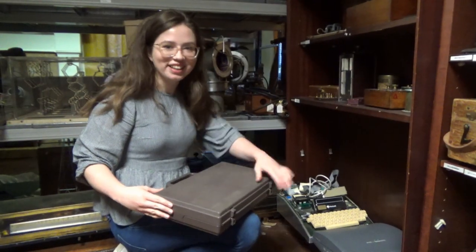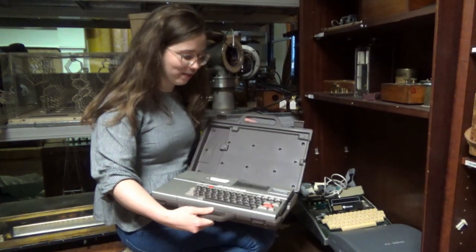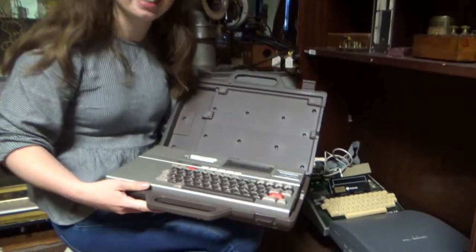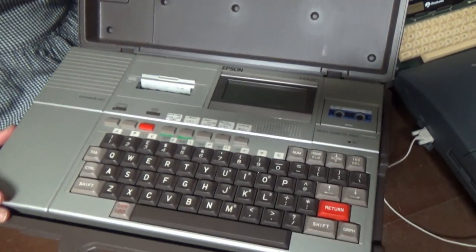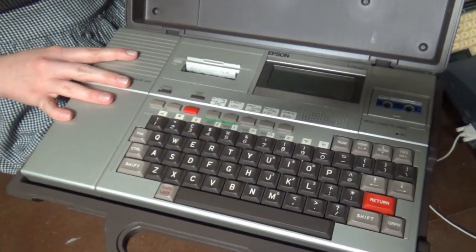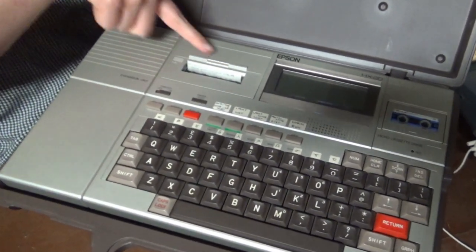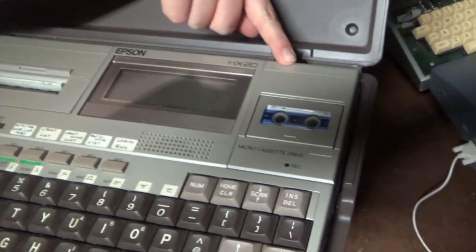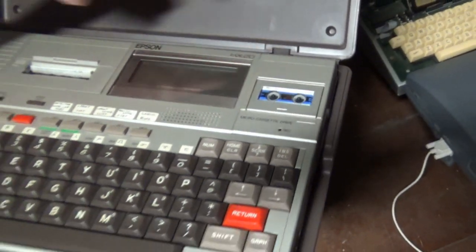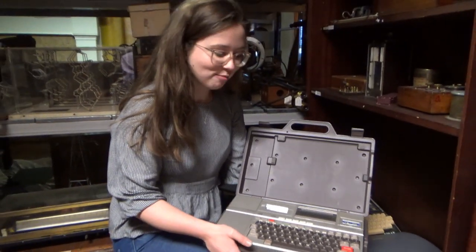So what I've got here is something very exciting. Inside this case we've got the Epson HX20, which is considered to be one of the first portable laptops. So this had an impressive battery life of up to 50 hours, and you can see here what made it really cool was it's got its own little printer attached and also a micro cassette tape for recording too. This was designed in 1982, which makes it a really early laptop.